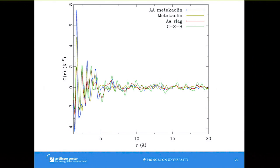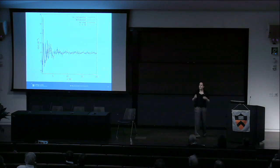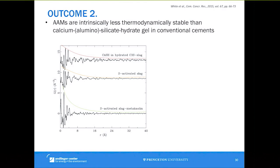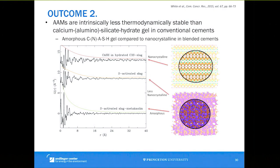So this is telling you that the atomic ordering in these cements is intrinsically different, and it might have implications for long-term stability of the materials, because the more crystalline you are, the more thermodynamically stable the material is. This is shown here on this slide: it's more nanocrystalline in a Portland cement concrete compared to these alkali-activated materials. And this might have correlations with long-term properties, long-term issues, or short-term issues such as microcracking.